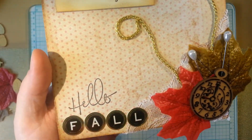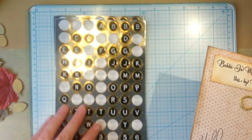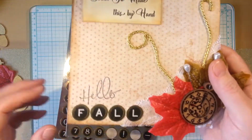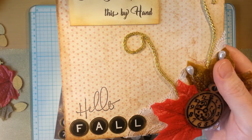These things here you can get at the local dollar store. They come in sheets like this. And actually, they're not from the dollar store. I don't think I told you. Hardware store, if I didn't say that the first time.